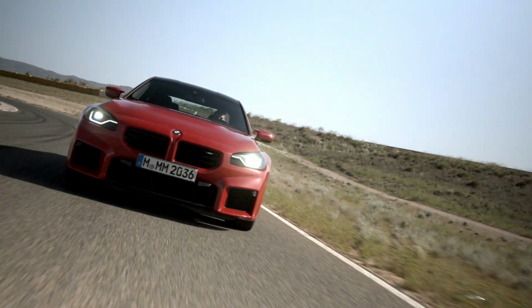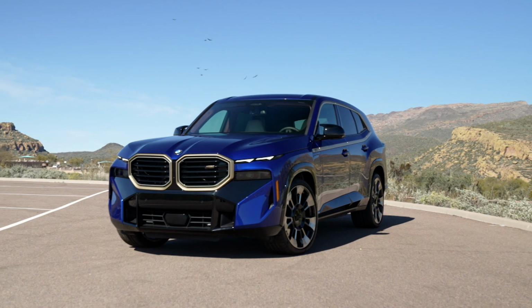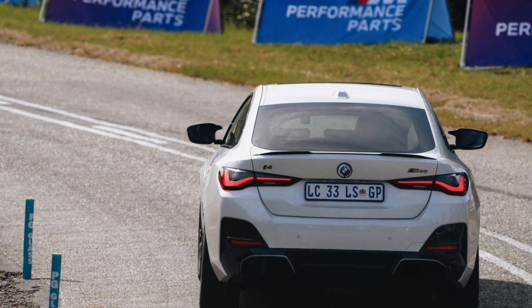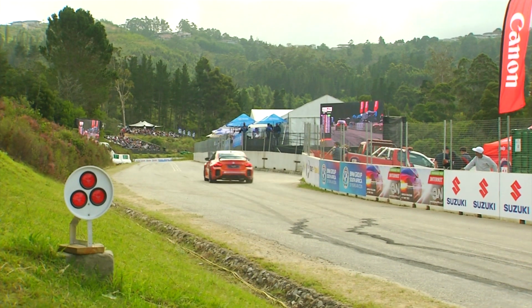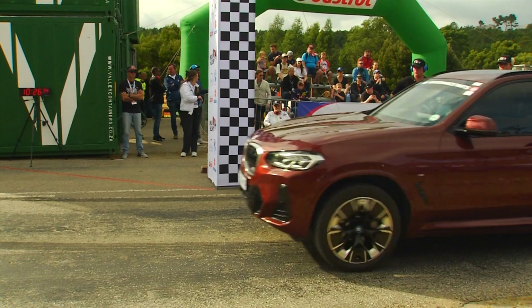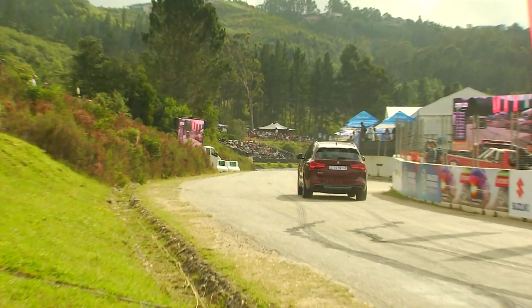And we call it power of choice, right? So you've got a 6-cylinder petrol M2, rear-wheel drive, and then you've got the XM, which is a V8 hybrid, and of course the i4 M50, a purely electric vehicle. So we're showing the full spectrum of customer choice. I see the excitement on people's faces when these vehicles come by, and bear in mind the M2 and the XM are about to start sales in this country, so what better way than amongst automotive fans to show these cars in action.